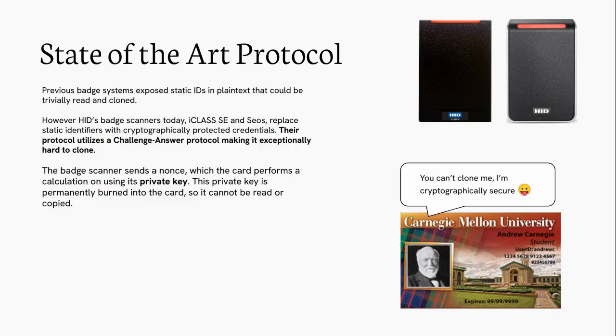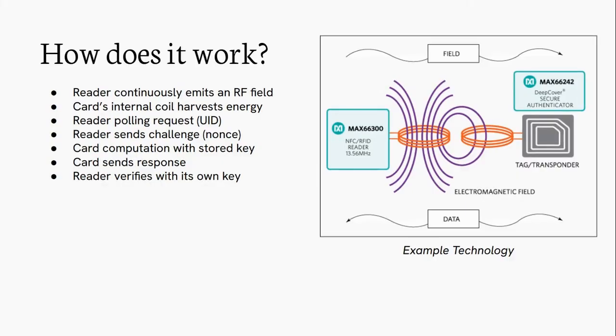In terms of the state-of-the-art protocol, traditional badge systems expose static IDs in plain text, and these could be trivially read and cloned. However, HID's badge scanners today, such as the iCLASS SE and Signo, replace static identifiers with cryptographically protected credentials. Their protocol uses a challenge-response protocol, making it exceptionally hard to clone. In simple terms, the badge scanner sends a nonce, which the card then performs a calculation on using its private key. And this private key is burned into the hardware of the card, so it cannot be read or copied easily. So each response to the card reader is different based on the challenge it gives.